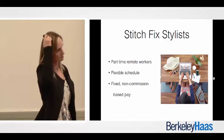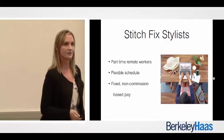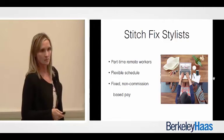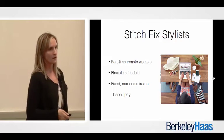Yes? Are they evaluated based on the number of items returned? Not necessarily, yeah. Once you match a stylist to a customer, and the customer keeps returning stuff, will you match this customer with another stylist, or is this customer stuck with a stylist?